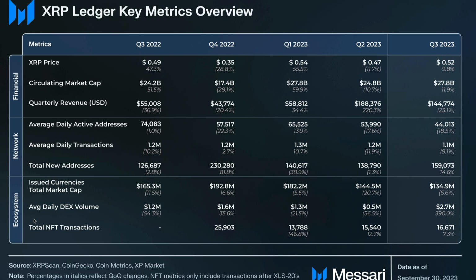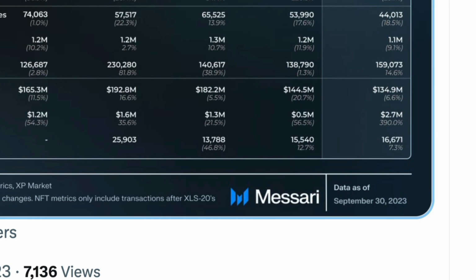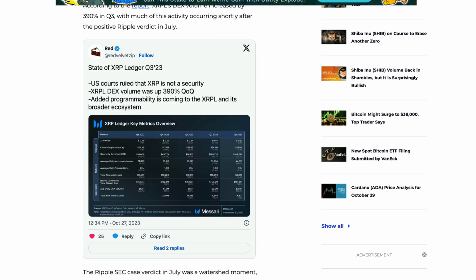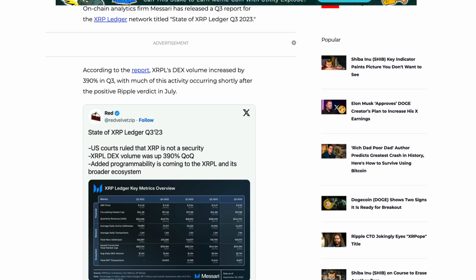And then in the ecosystem, average daily DEX volume or decentralized exchange volume, guys, has gone up 390% to 2.7 million. So just some analytics here, data as of, they marked it down here, September the 30th, 2023. So that is interesting news. We're seeing more utility on the XRPL, although still waiting for that scaled up real world utility. But it is good to keep track of what's going on because that volume is fluctuating all the time.